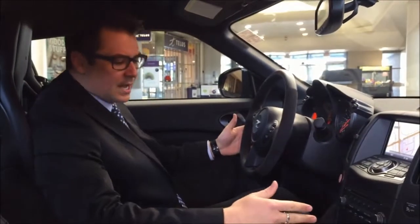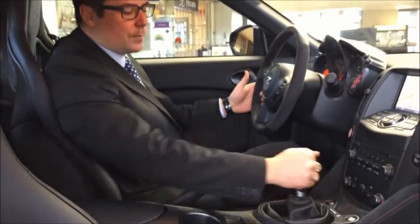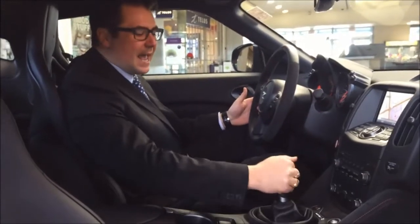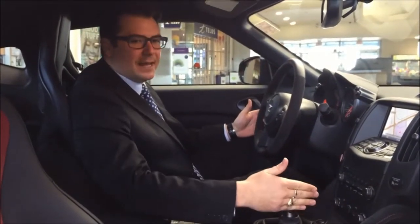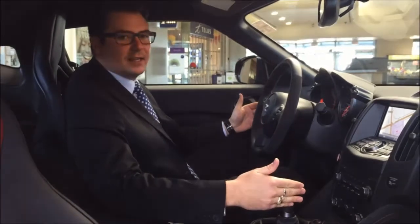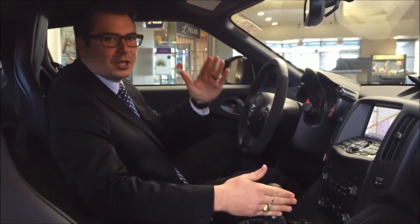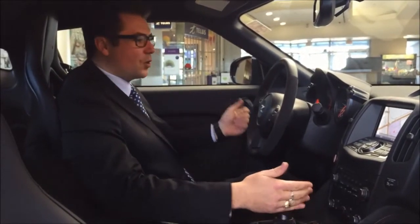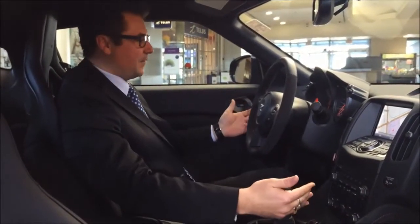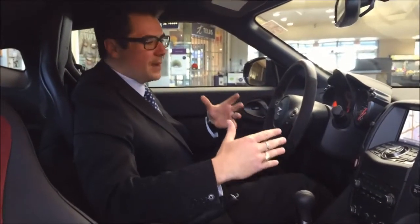You do have a short throw 6-speed manual transmission, super easy to go through the gear set, and they've outfitted it with Nissan SynchroRev technology. That means that every time you put the clutch in this car, it's going to blip the throttle to the exact RPM you need to upshift or downshift. Perfect shifts every time. Even if you don't know how to drive a race car, this makes it feel like you can.